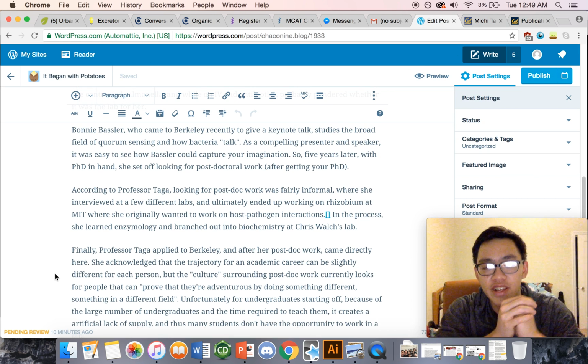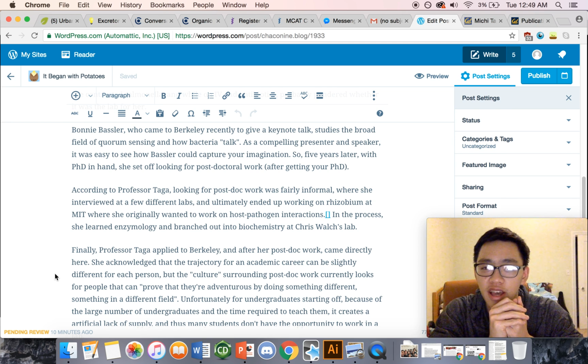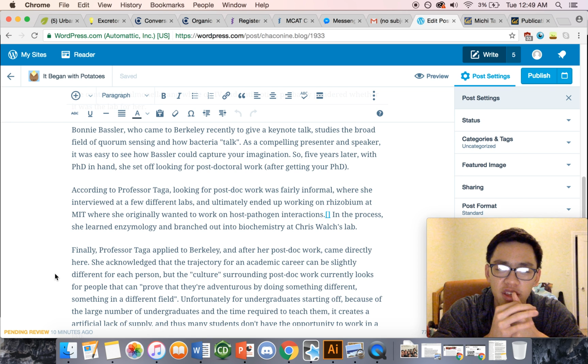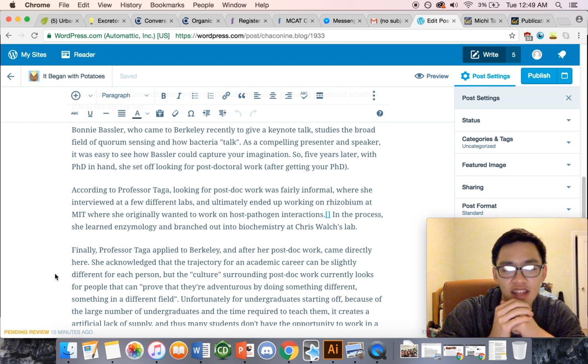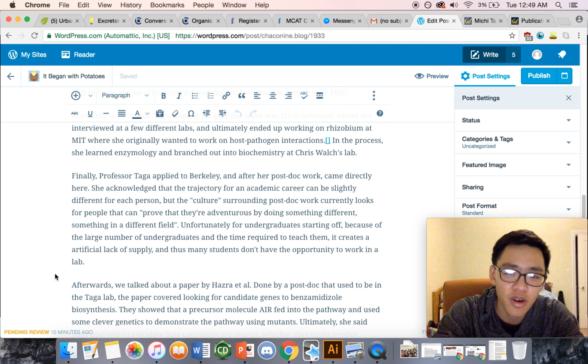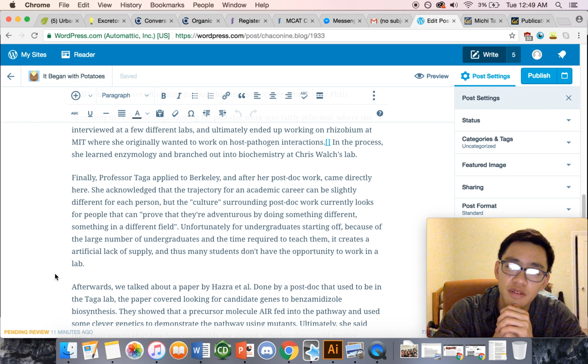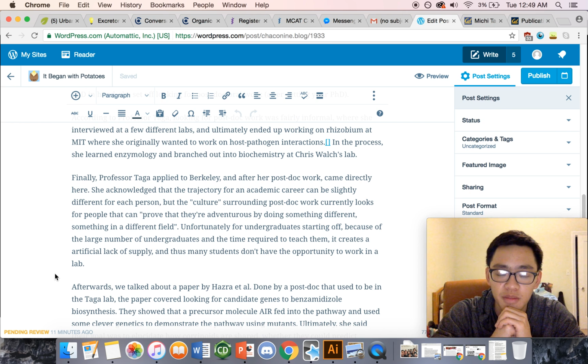So, according to Professor Toga, looking for postdoc work was pretty informal. She said she worked at MIT. I think she said she wanted to work on host-pathogen interactions, and she learned a little bit of enzymology and branched out to biochemistry at Chris Walsh's lab. Essentially afterwards, she came here, and she said that the academic career for different people might be a little bit different, but the culture surrounding postdocs currently looks for people that can improve their adventures by doing something different, something in a different field.